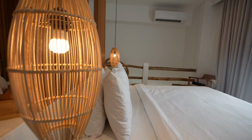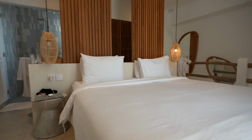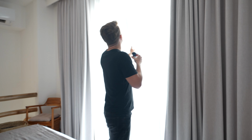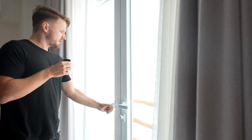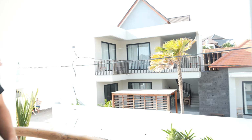And in here, if you come with me, we have the double bed with a balcony as well, which we also haven't used. But how do we even open this? As you can see, I haven't even been here because I don't even know how to open it. In terms of the view, yeah, nothing special.